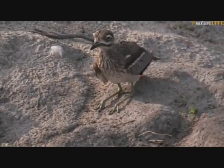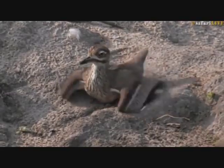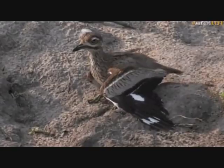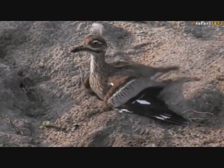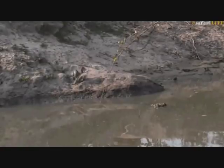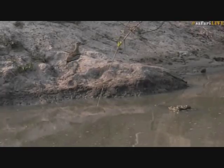But look, you can see how that bird is feigning injury. So it's not actually an injured bird at all. It's pretending to be injured so that the crocodile will keep its attention on it rather than maybe the chicks or the eggs that are fairly close by. And they'll do this with monitor lizards, crocodiles, even sometimes land-based predators like leopard and various others. So it's all just a show. That bird is not injured in any way whatsoever. It's just trying to keep the croc at bay.